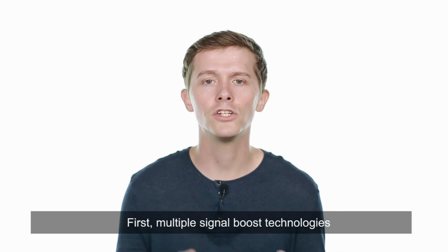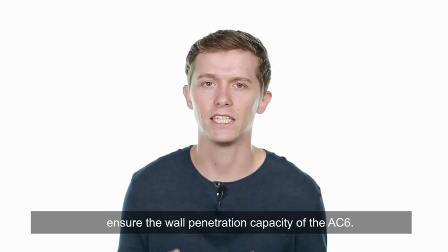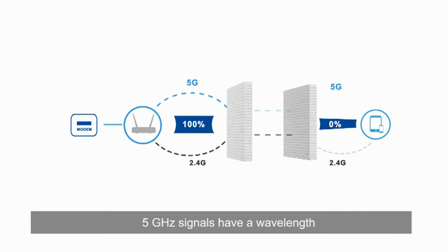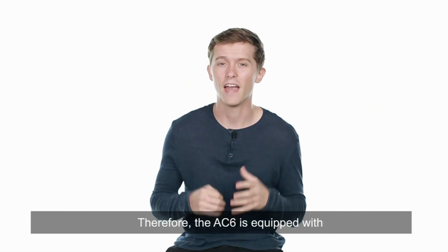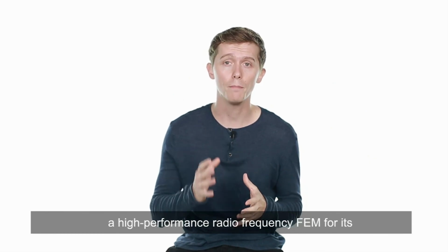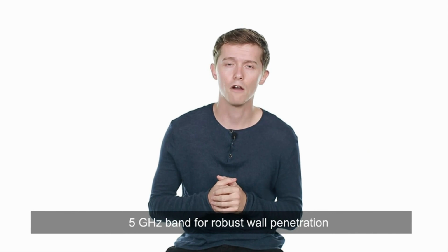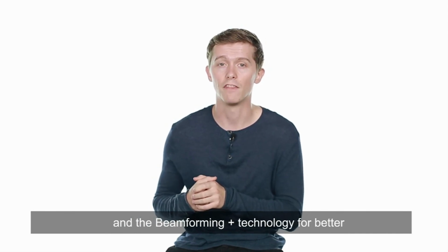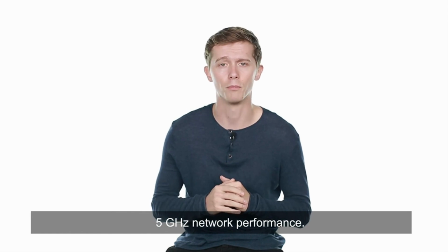First, multiple signal boost technologies ensure the wall penetration capacity of the IPv6. 5 GHz signals have a wavelength shorter than 2.4 GHz signals, resulting in significant attenuation and poor wall penetration. Therefore, the IPv6 is equipped with a high-performance radio frequency FEM for its 5 GHz band for robust wall penetration and the Beamforming Plus technology for better 5 GHz network performance.